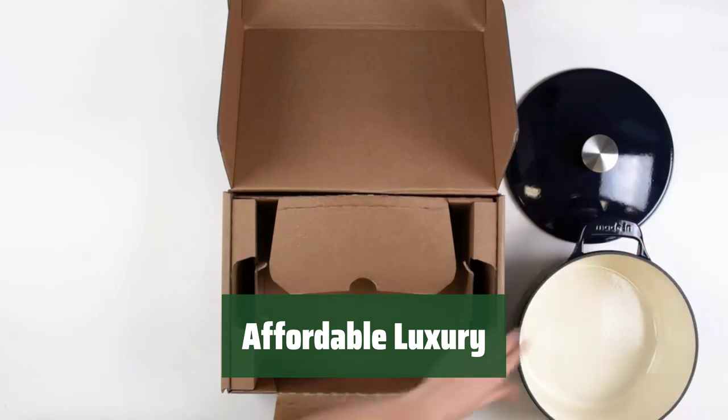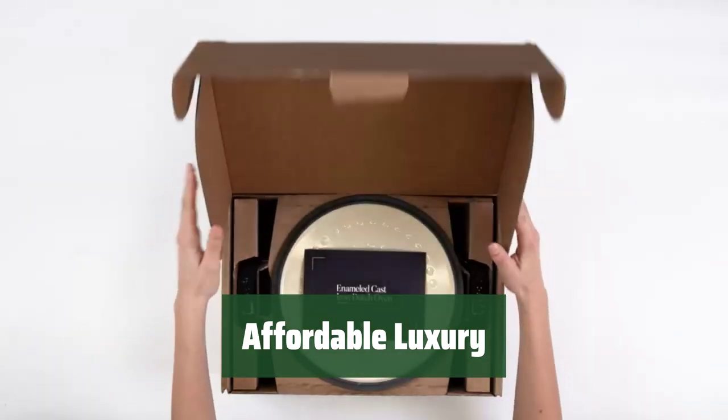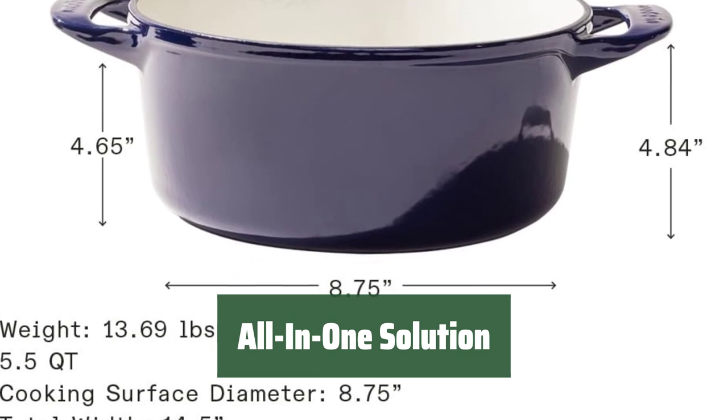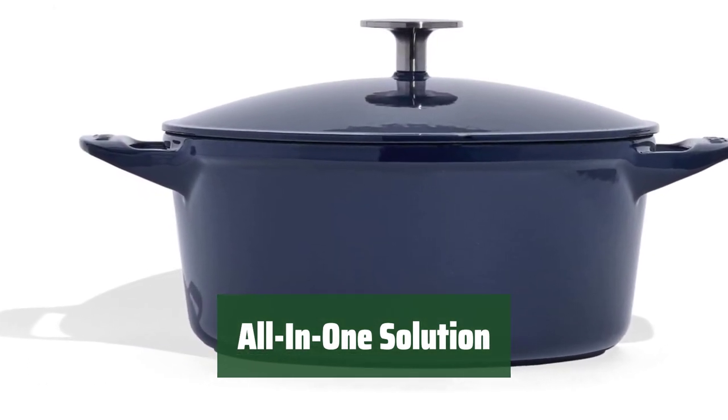Despite its high-end features, this model comes at a lower than high-end price. It's a great value for the quality and usability it offers. With its superb shape, excellent handles, and great lid knob, this model is truly an all-in-one solution for your cooking needs. Experience luxury at an affordable price.